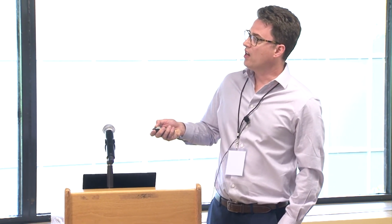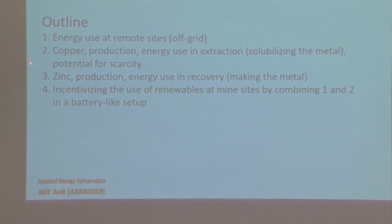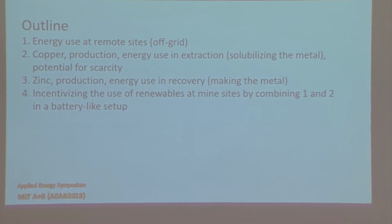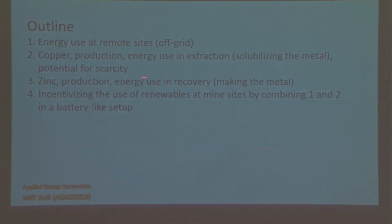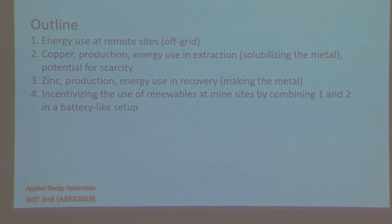So what I'm going to do is develop that idea for you, and then we'll show you some results near the end. So we're going to talk about energy use at off-grid sites, in particular in Canada, not so many in the States. Copper production, energy use and extraction, and the reason why some people are saying it's going to become scarce. And then we'll talk about zinc, because the particular battery I've looked at here is a copper zinc battery. So the production of zinc, energy use and the recovery of zinc, particularly the electrowinning step, so the step where we take zinc out of liquid and make a metal. And then incentivizing the use of renewables at mine sites by combining, sorry, this should say 2 and 3 in a battery-like setup.